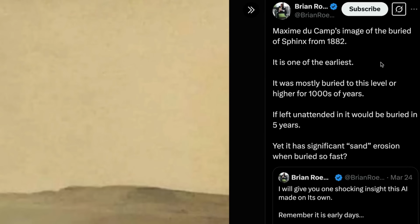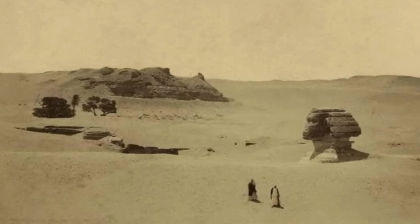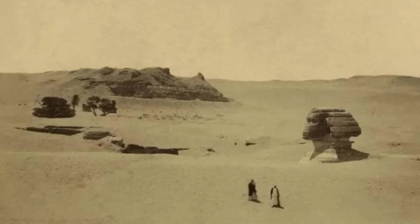Wait a minute, this kind of reminds me of this image from 1882, and this is the Sphinx. It was completely covered in sand. What if the Sphinx, the pyramids, what if there's much more beneath it? What if they dug it, but they didn't dig enough? Around which time people started to notice the Sphinx was much more than it seemed.